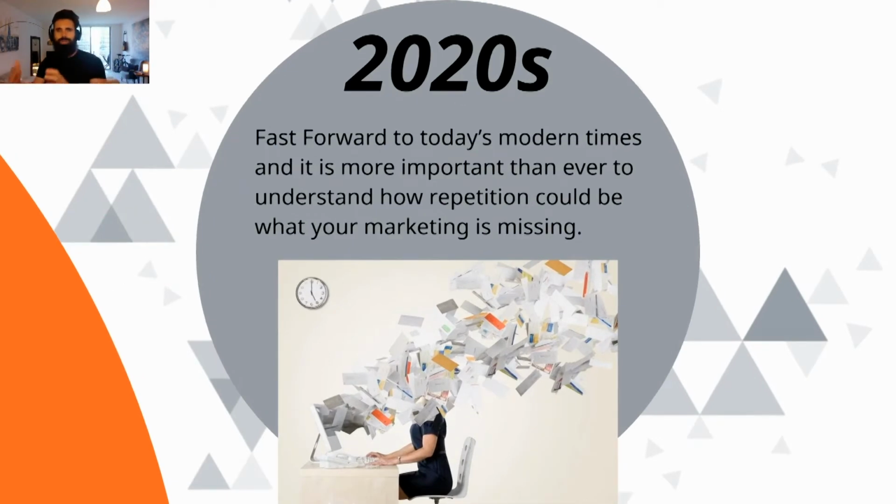So fast forward to the 2020s, we're in a modern day of overwhelm and just so much stuff thrown at people, like this lady in the photo, where we're just bombarded with information. So the rule of 7, while it does apply, I think that in our modern days, you need way more than 7. You need to have way more touches than 7. But I call it the 7 touch because it's just a cool name, and it's our bare minimum.